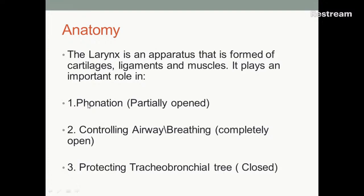The first one is phonation, which means speech. As we know, the larynx has the vocal cords which control our speech. When it's partially open, air can come out from the lungs and it vibrates the vocal cords, and according to the adjustment of the vocal cords, a voice can be produced.